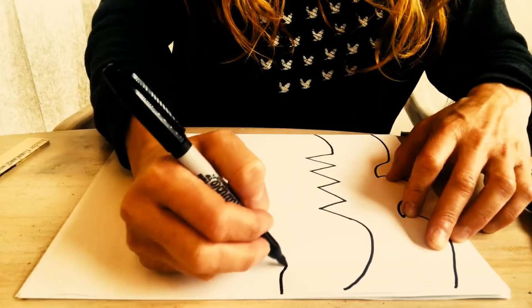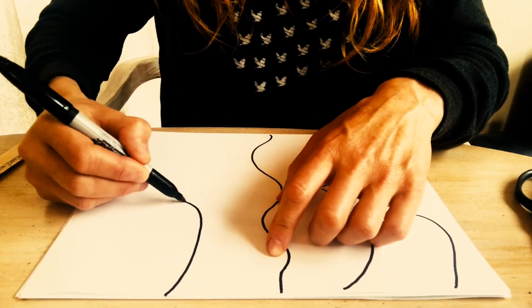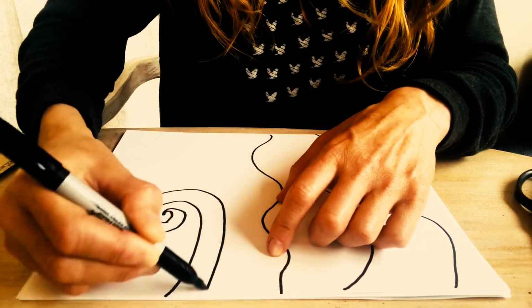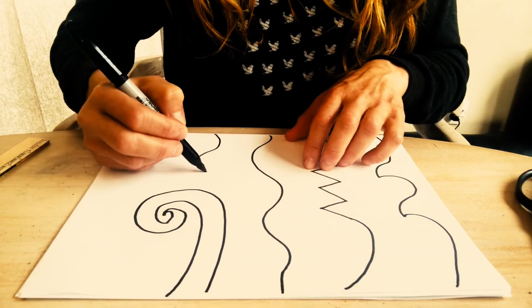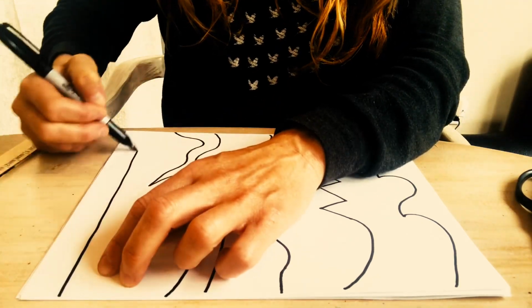Now I'm just gonna make a little curvy, wobbly line, and maybe make something with a really big spiral. And I'm gonna make something down here. That's whatever I feel like drawing. Just some few shapes. I can even just make a straight line.